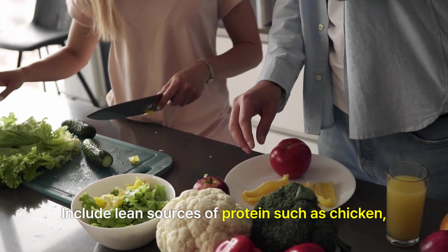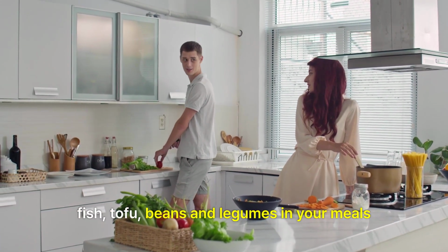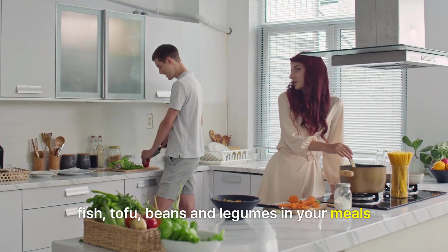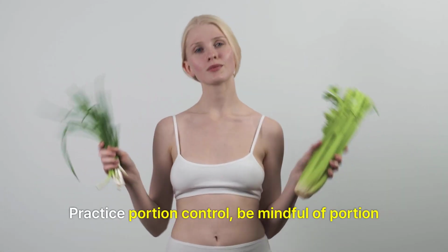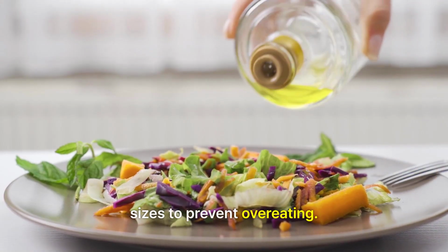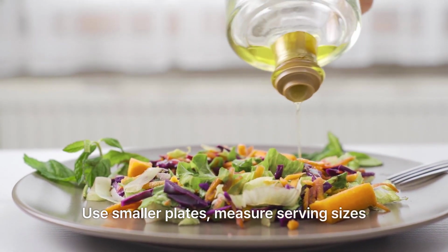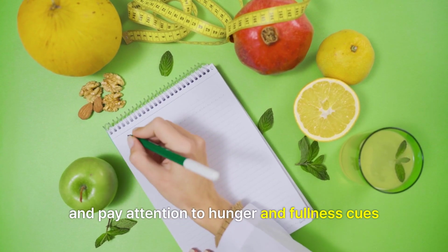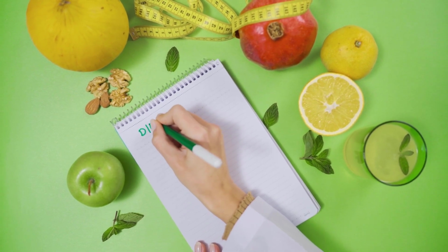Include lean sources of protein such as chicken, fish, tofu, beans, and legumes in your meals to support weight loss and muscle preservation. Practice portion control. Be mindful of portion sizes to prevent overeating. Use smaller plates, measure serving sizes, and pay attention to hunger and fullness cues to avoid consuming excess calories.